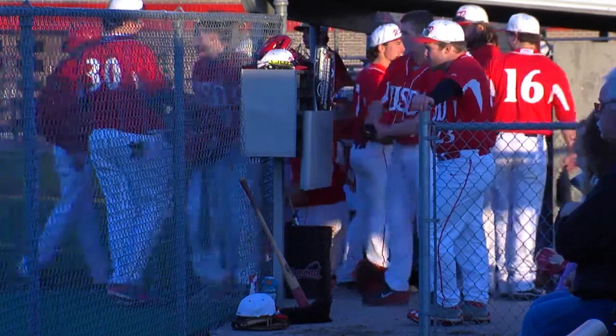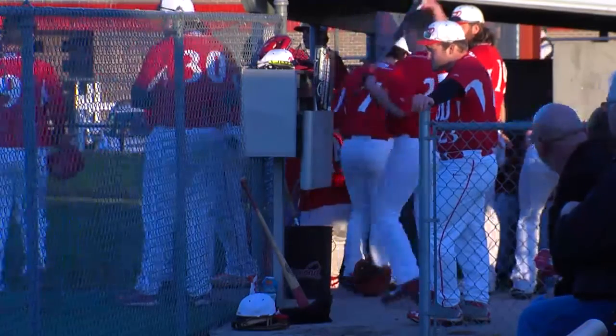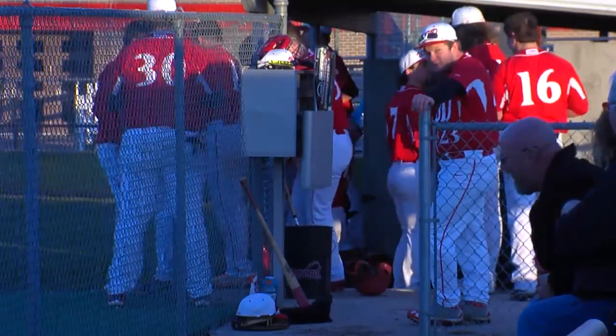Hi, I'm Collins Chaloupka, Coyote News. I'm here at Prentice Park today, home of the club baseball team for USD. The baseball team is made up of 18 different players, including one that is the head coach and president.